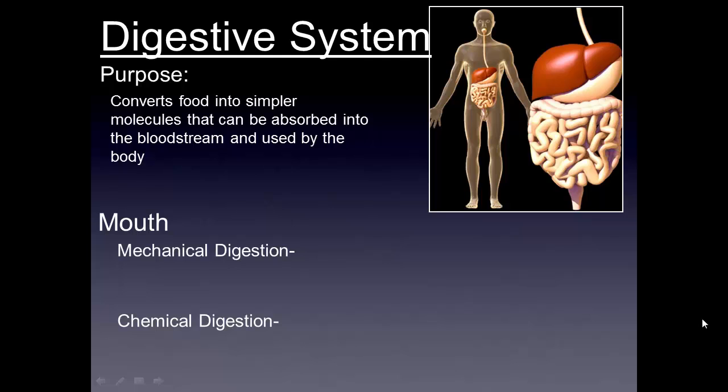All right, so we're going to talk about the digestive system here today. The purpose of our digestive system, its function in our body, is to take the foods that we eat and break them down, convert them into simpler, smaller molecules that we can absorb into our blood and that our cells can actually use. Like I said, little chunks of cheeseburger don't float through your blood to get to your cells. All the foods that we eat get broken down into very simple compounds.